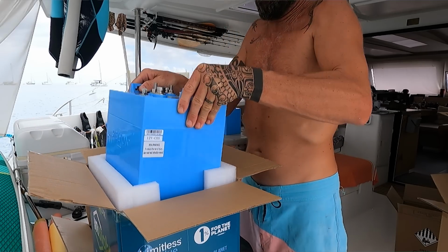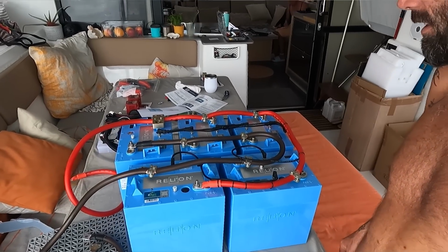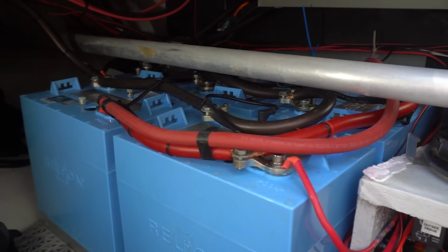I cannot possibly say enough awesome things about our new battery bank. We upgraded to lithium ion about 3 months ago, and it has been an incredible change. The amount of stress that it has reduced has been incredible. These batteries could take up their own video, which I probably will make in the future. But basically, we went from a 750 amp hour battery bank of AGM to 600 amp hours of lithium.